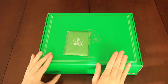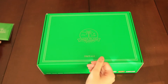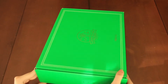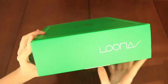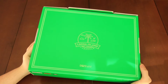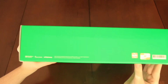Today I will be unboxing for you the LOONA Island package, and as you can see I also have the pre-ordered photocards. I bought this from withdrama and I received this just a few days ago. I had to pay taxes, so that's a kind of usual thing now with this whole COVID thing. So whenever I buy from Korea, I have to pay taxes. But anyway, I love the packaging.